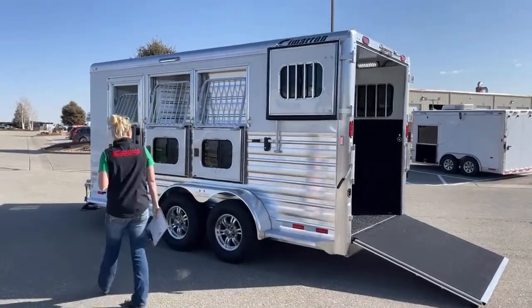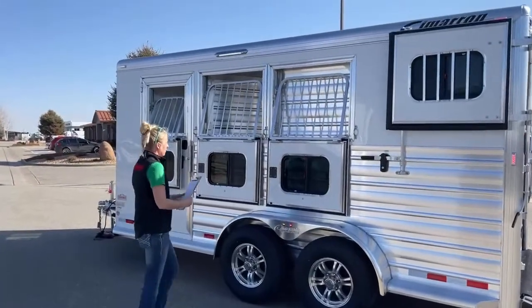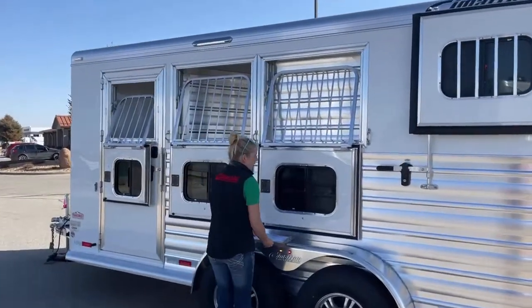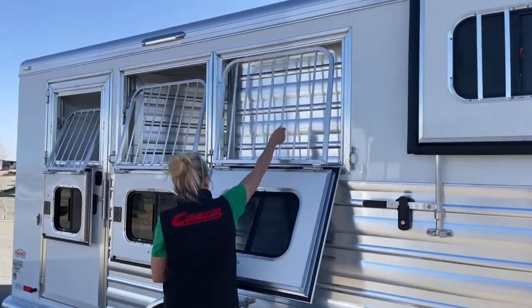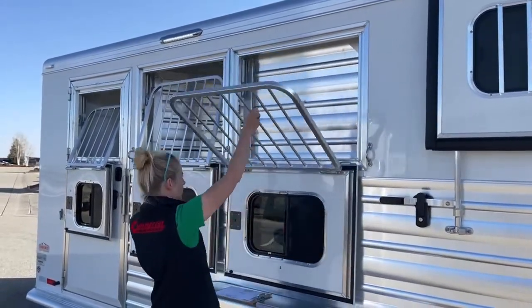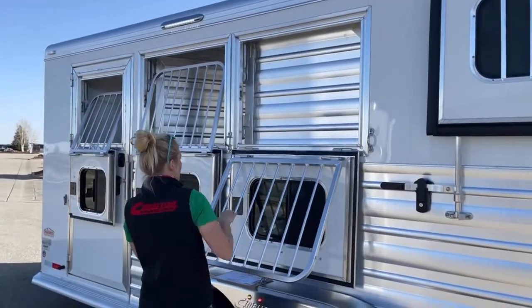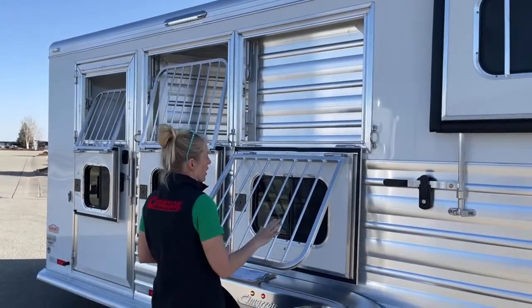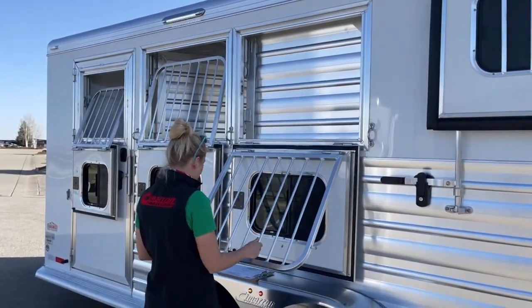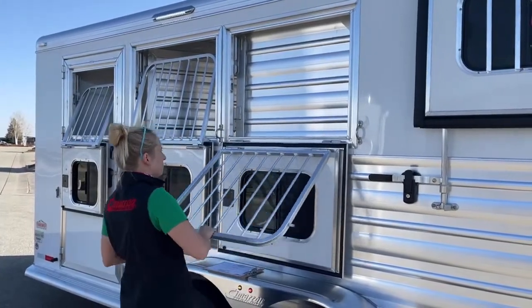So as you'll notice, you've got the wraparound Dutch on this side as well. Big drop-down windows I'm a huge fan of. I think that structurally they're a lot stronger than most of everything else you're going to see on the market. Really clean welds. These jail bars are all one solid piece, so you're not going to have moving parts that you have to worry about breaking.